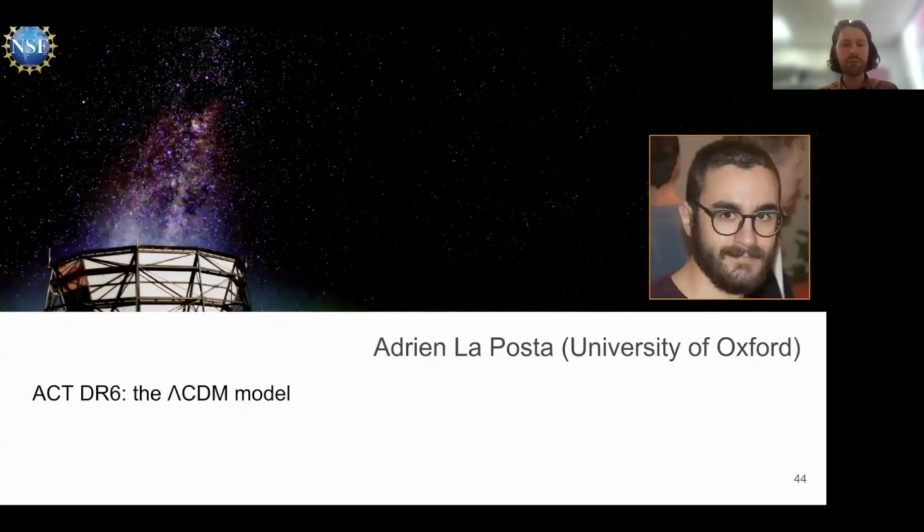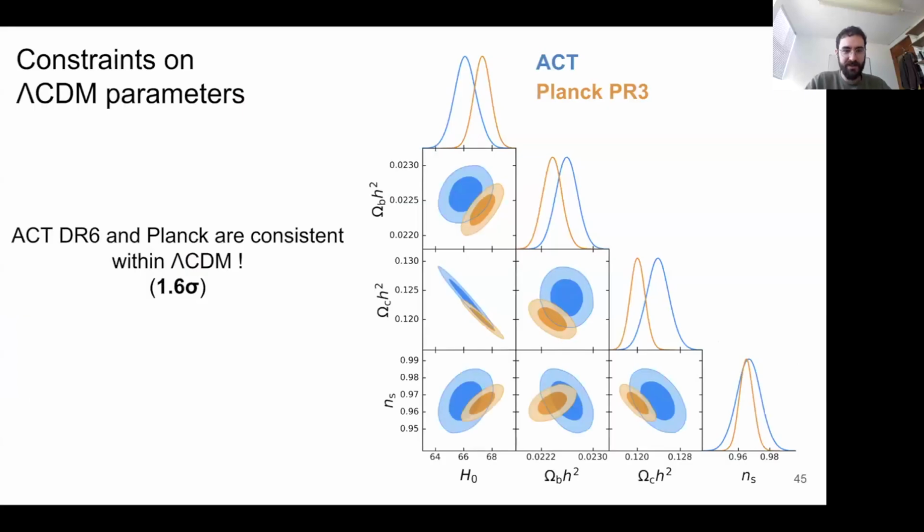I'll now hand it to Adrian Laposta, who is going to talk to us about the lambda CDM constraints from ACT DR6. Thanks a lot, Ide. Indeed, it is now time to look at what DR6 can tell about cosmology and the lambda CDM model. And in particular, I will jump straight to the result to give you the feeling that we had when unblinding the parameters.